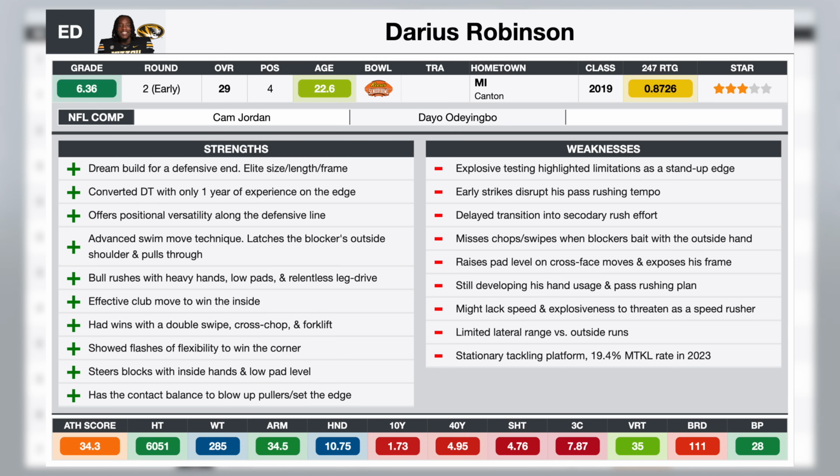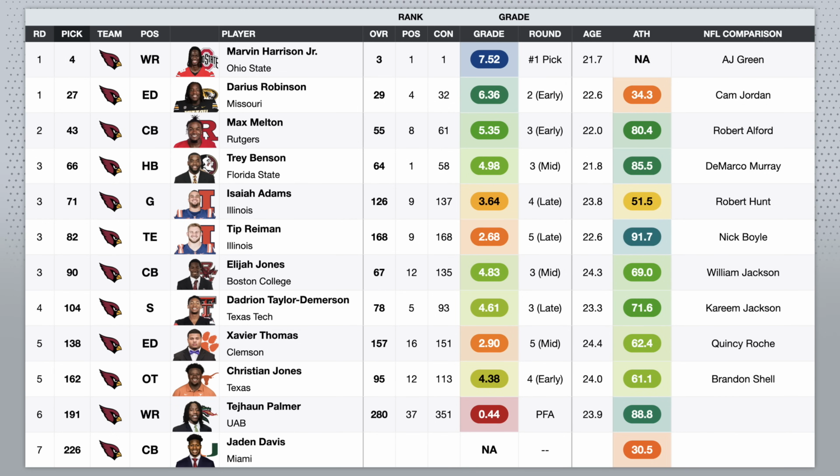His go-to move is the arm over or swim move, but he's got a double swipe, cross chop, forklift. Even though he's not someone that's going to just bend around the corner that consistently, he can win as a face-up rusher. I also like the Max Melton pick in the second round.